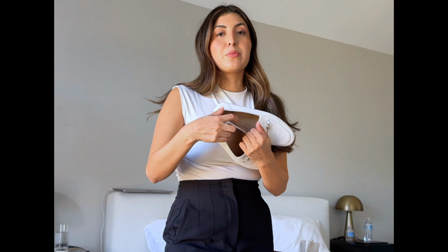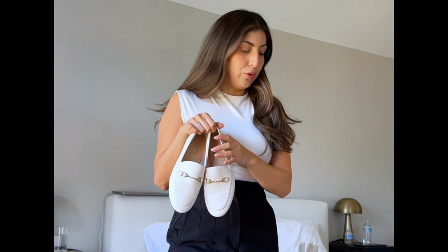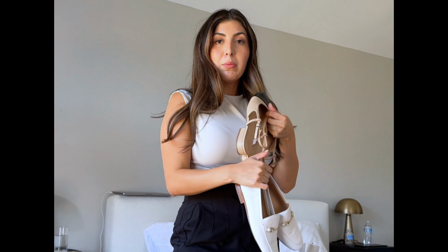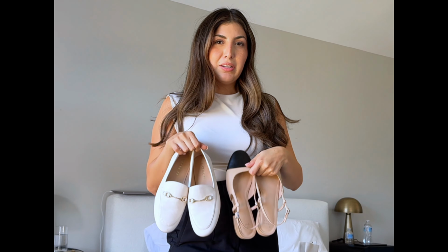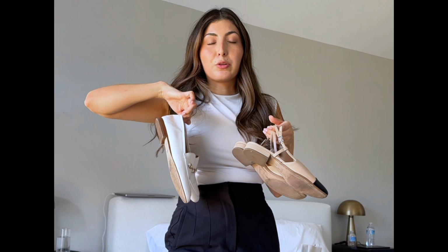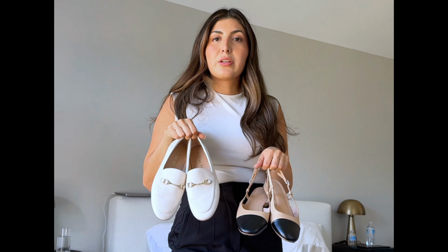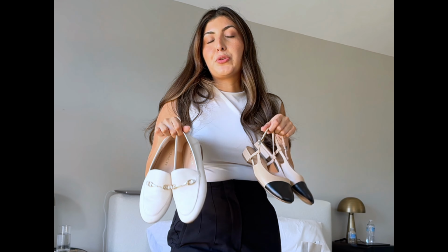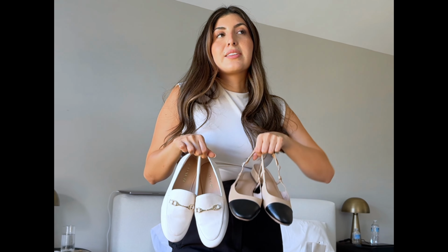Alright, let's move into a different option. I have different pairs of flats. So these are more like loafers. And then I have something more like this, where it's more like a slingback on the back, but it's still inspired by a very classic and elegant design. The cool thing about this is they're both flat. They're a lot more presentable and a lot more cute and fancy, more delicate, and they're still comfortable when you can walk around with them. And they take it a step more than wearing your typical sneakers.